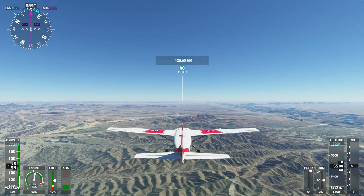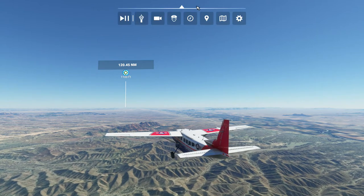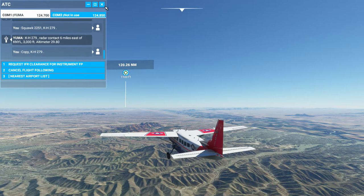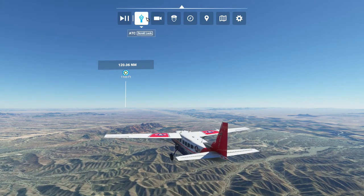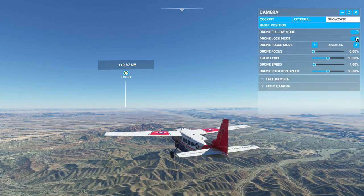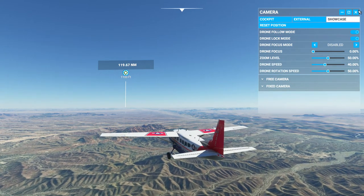Going to switch to the drone. Let's see. I want to make sure, I almost hit the wrong one there. I want to make sure that it's going to rotate around the plane, which would be lock mode. And let's up the speed a bit.